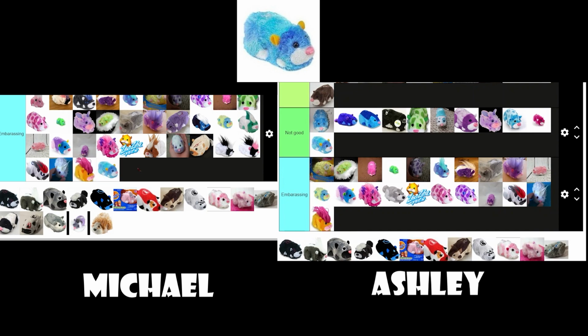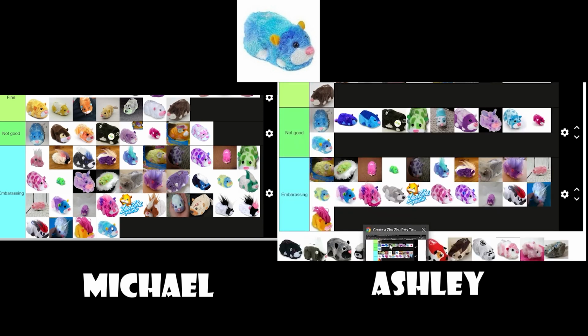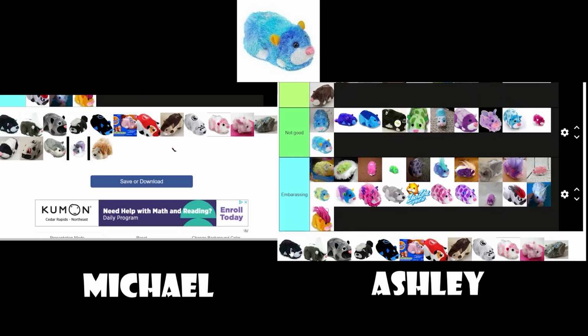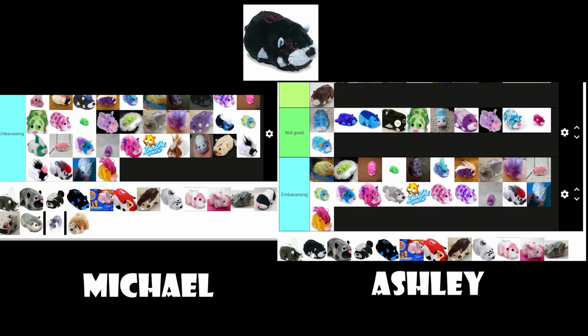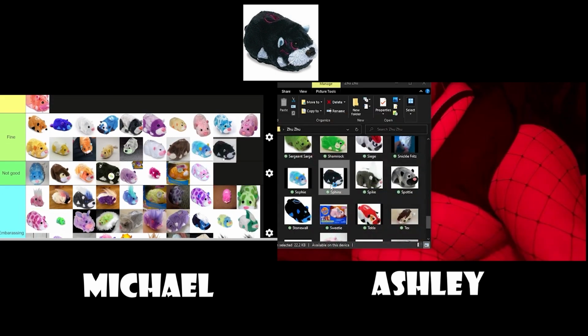Embarrassing, because stop giving us blue and white ones. Actually, I don't know which one came first, so I'm putting him in 5. Sphinx is next, and I really like Sphinx. Sphinx is fine. You might not be able to tell from the picture, but he has red markings all over him. They're really cool. Let me show you up close.